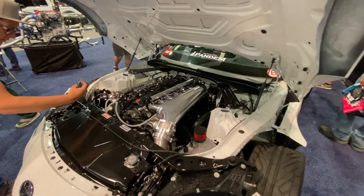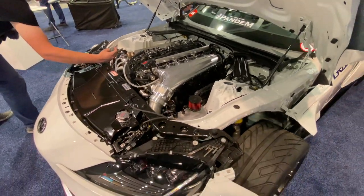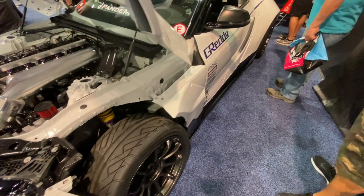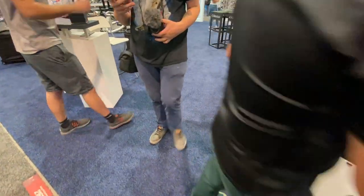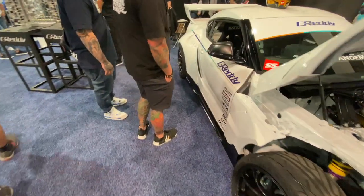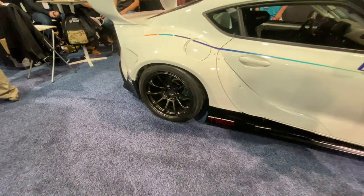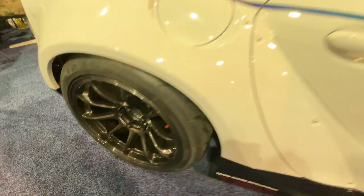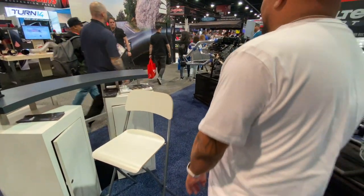Ready booth. Look at this monster. Wow. Damn. Drift ready. Check it out on this side. Yep, that is insane. That was huge!